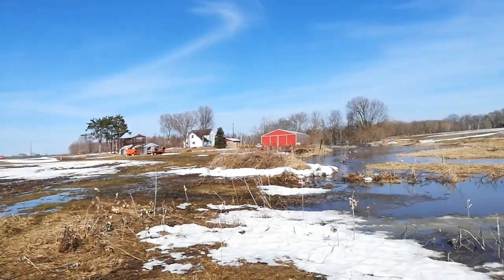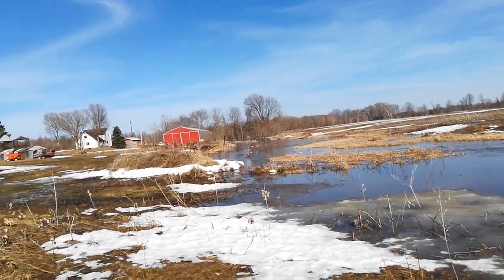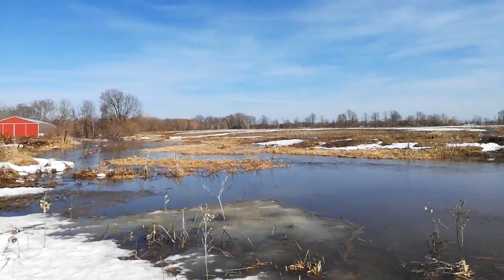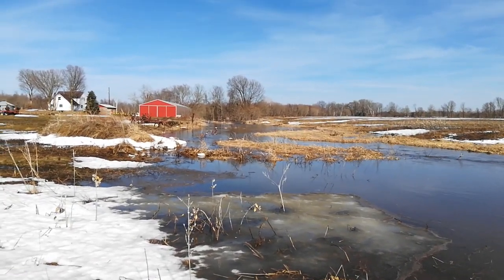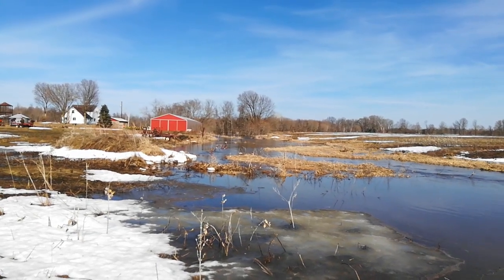It's really nice to hear the birds out and to start to see some green shoots coming up. There's a good shot of that creek going all the way back up toward the house and toward the old shed.